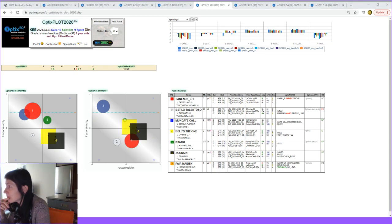6 is off the pace. 4 is inside. 2 is going to start to lose ground. Seven is stalking outside. Doesn't seem that she's going to be doing much. They're still kind of on hold.